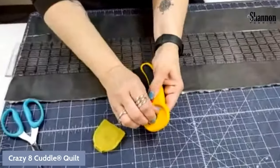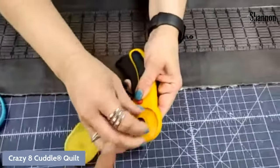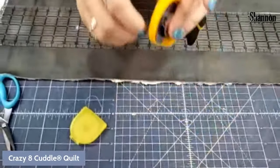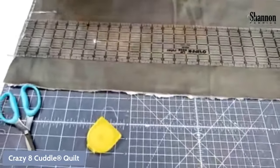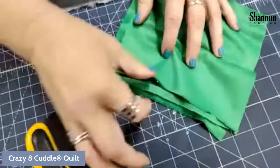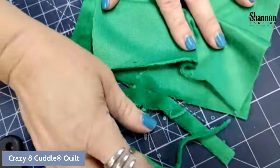Oh yeah, because last week, before you do that, just see how bad it cuts. You said you wanted to try that. I was going to show you guys. Yeah, demo. This is when you know that your rotary cutter needs love. So this is the problem.